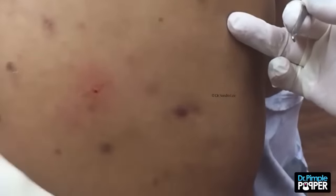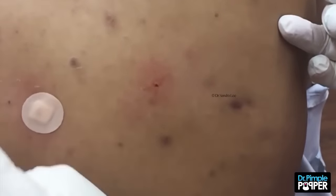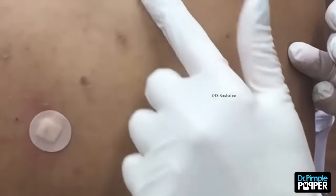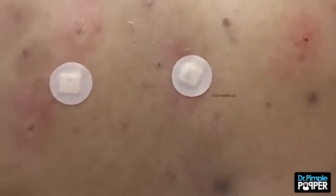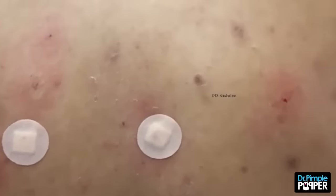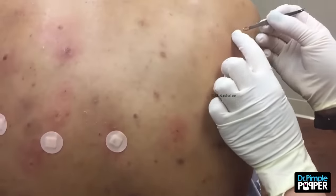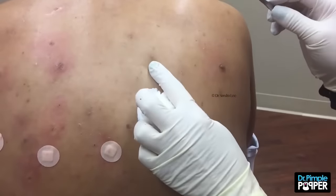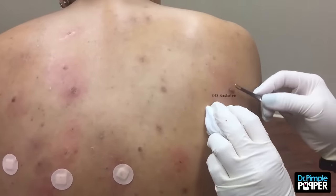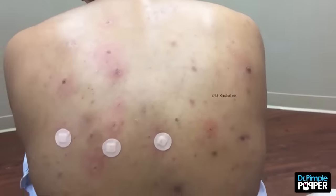I think we got most of them, as many of them as I can feel or see. Just feeling around, because sometimes they're hidden, especially down here on your flank area. You didn't get all of these here. Pretty good. I think we're gonna make progress here. I think this is gonna help. Let me see, there's a little baby. Those are small now when I look at them, like the tiniest little blackhead. Okay, let's put a little band-aid on here.